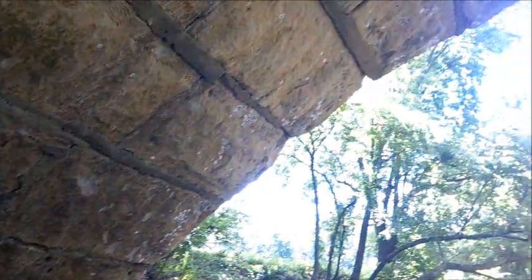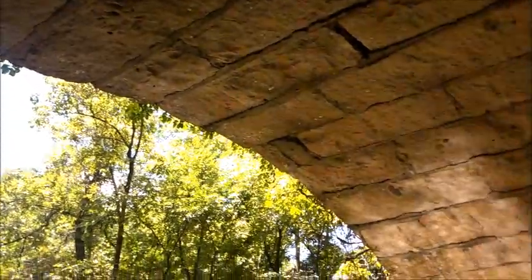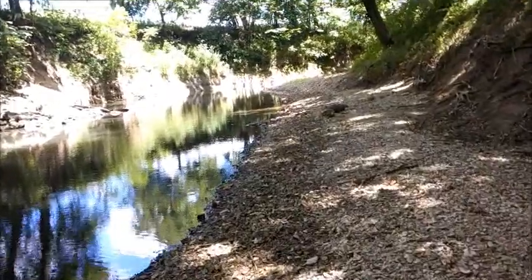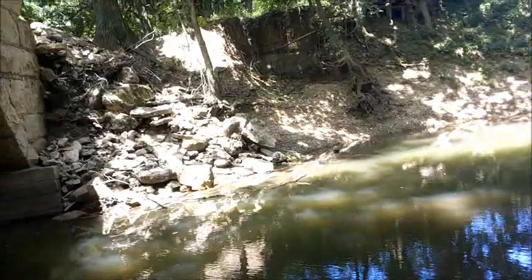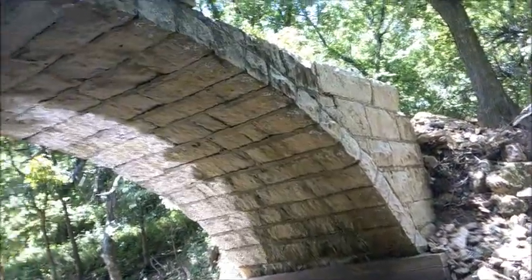How cool is this? I think out of all the bridges I've done in the last couple of weeks, this has to be the best. Absolutely. Now we'll kind of go back out here and do this again.